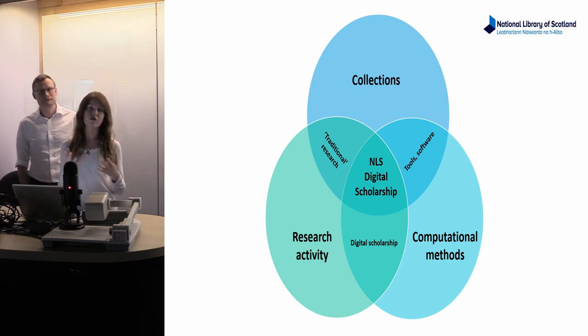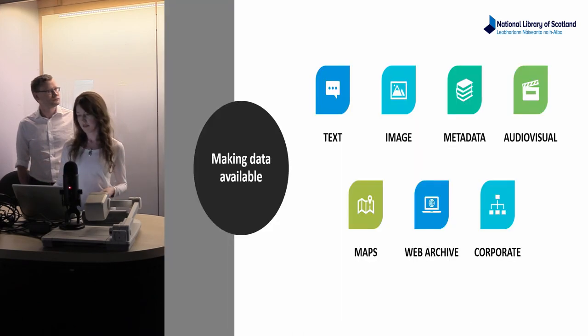So we've deliberately differentiated digital scholarship from National Library of Scotland digital scholarship to make it clear that this is about using our collections in research. And we're defining digital scholarship quite broadly as the use of computational methods with National Library of Scotland collections to enable new forms of research.